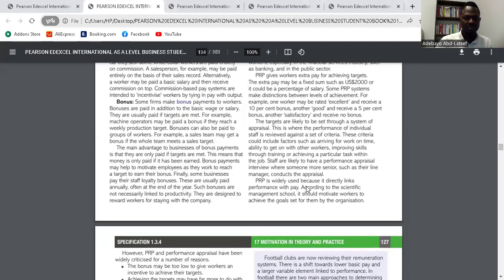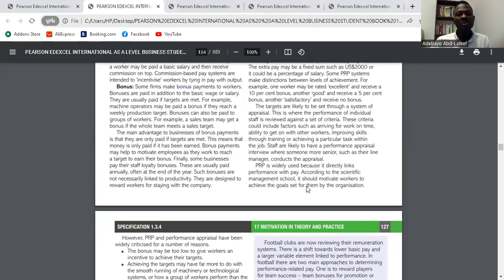Then we go to bonus. Some firms make bonus payments to workers. Bonuses are paid in addition to the basic wage or salary. So you get this in addition to your salary. That is bonus. For example, machine operators may be paid a bonus if they reach weekly production targets. Bonuses can also be paid to a group of workers, for example, a sales team.